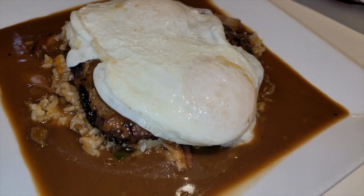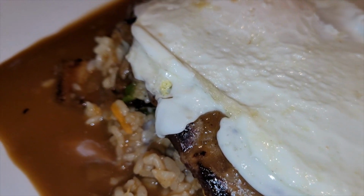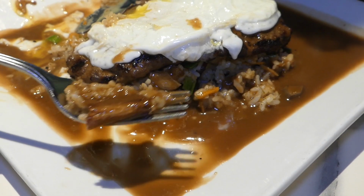Oh wow, I'm really loving the flavor of that patty too. And again, those grill marks make such a big difference. And gravy just everywhere. Gravy and bacon and fried rice all together just complete this breakfast bite of champions. Maybe finally with this shirt, I'll be accepted as a loco. You know, a loco.